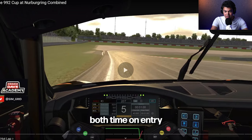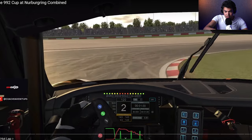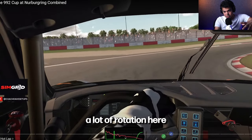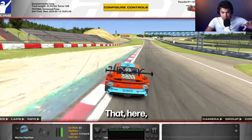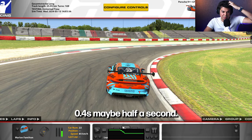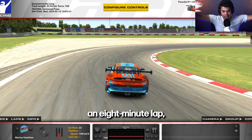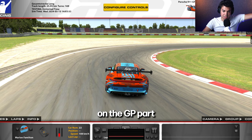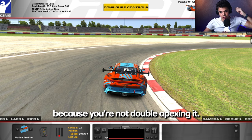So I gain both time on entry here by braking later and deeper into the corner. And then I concentrate a lot of rotation here. And then I get a much better exit. That here: 4 tenths, maybe half a second. So this corner here, just this corner, you see, it's an 8 minute lap, but just this corner on the GP part, that's 4 tenths, maybe half a second that you're losing because you're not double apexing it.